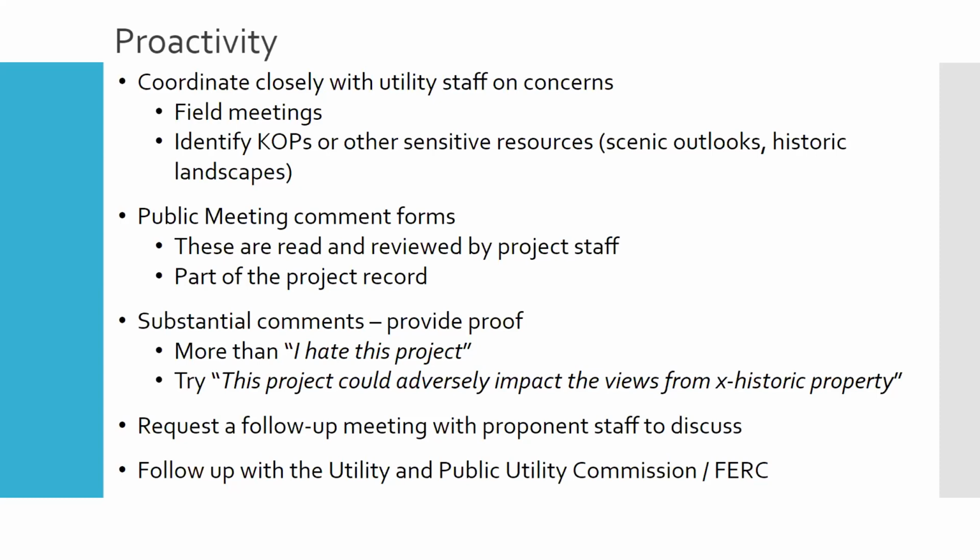I strongly encourage that you request a follow-up meeting with the utility or the proponent staff to discuss this. Generally, utility staff will encourage this, especially if you can come out onto property and see exactly in person where the issue is. You can describe it to the best of your ability, but when you get staff out there and you can point them in the direction and say, this is what my concern is, boots on the ground tremendously help and help to get your concern addressed. You can also follow up with the Utility Commission and or FERC if it is a project at that level.